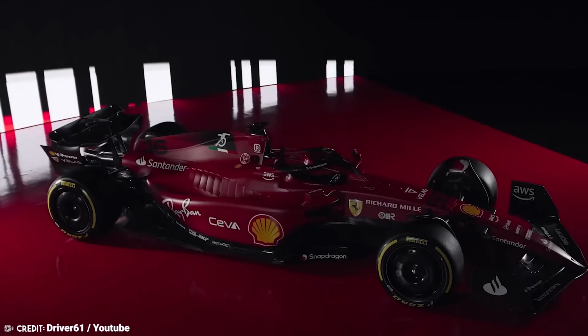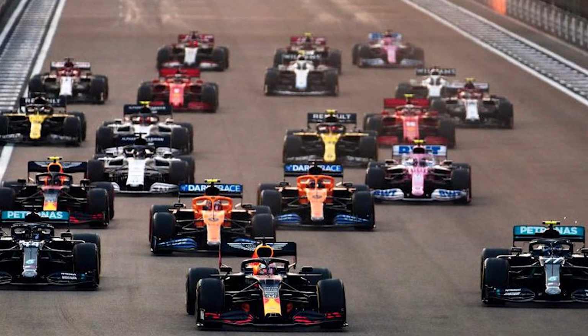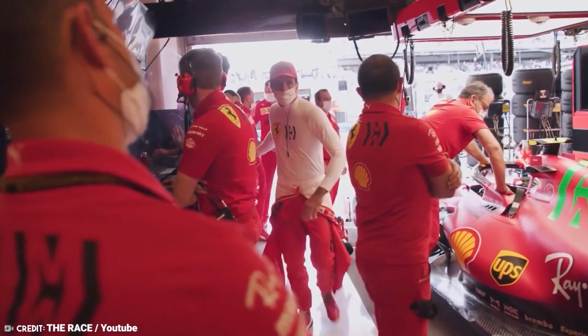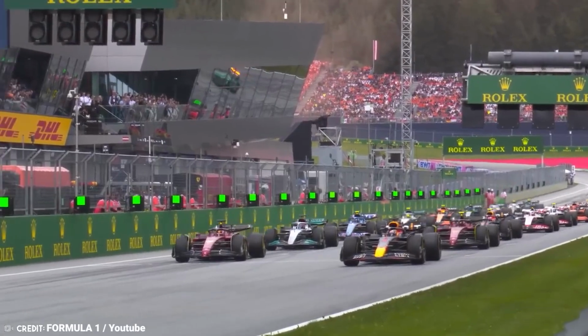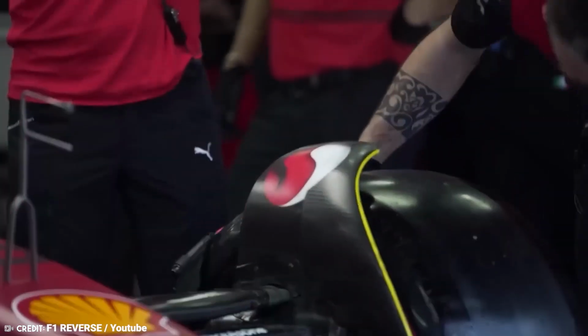Ferrari's smart solution for 2023. This week, McLaren, Aston Martin, Ferrari and Mercedes all showed off their new Formula One cars. Even though most teams probably won't show off all of their new ideas just yet, there have been a few big changes and trends across the grid so far.